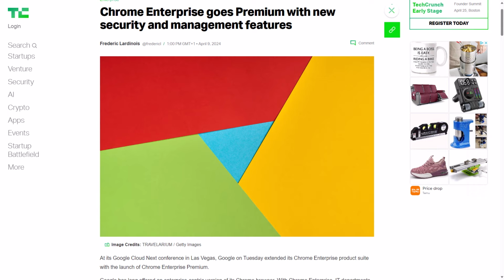Chrome Enterprise Premium takes Zero Trust a step further, according to a report by TechCrunch.com, with context aware access controls that can also mitigate risk of data leaks. And this includes approved applications and those that were not sanctioned by an IT department.